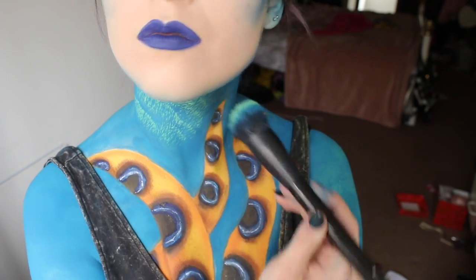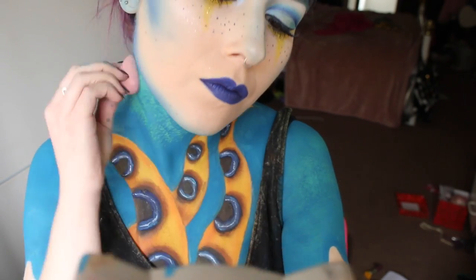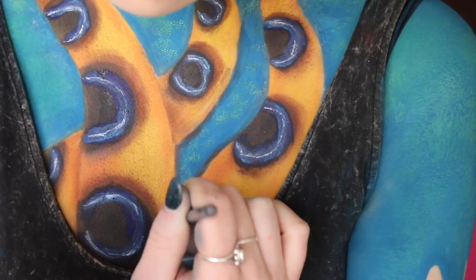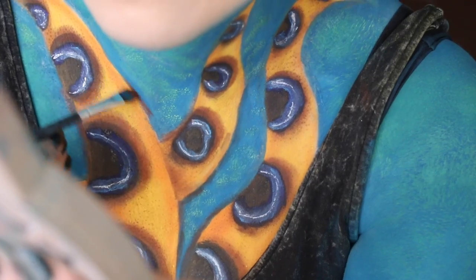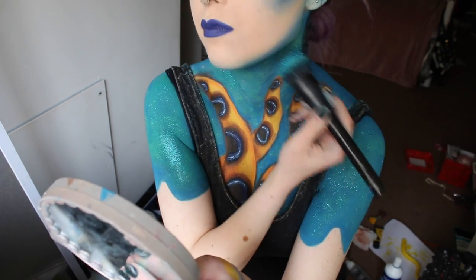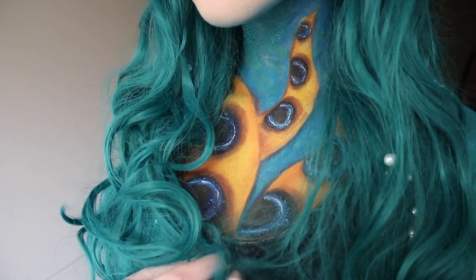I then went in with a lighter coloured paint and just stippled it over my body. I then outlined the tentacles with Happy Hour. I then just added some blue glitter over my body. And that is the final look.